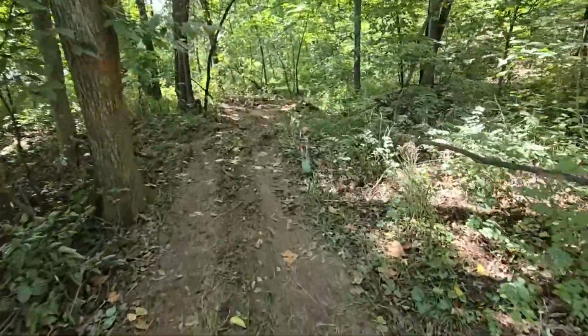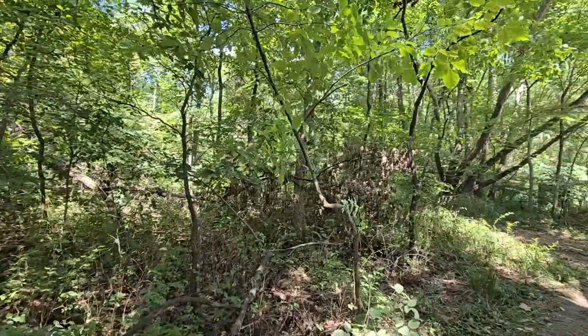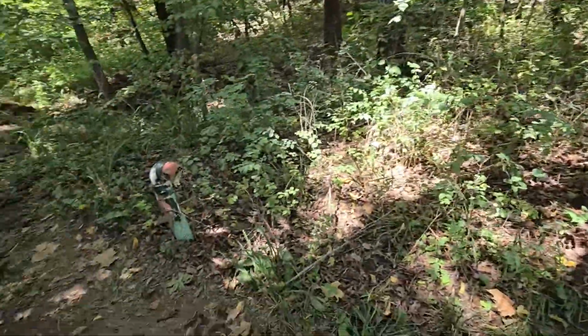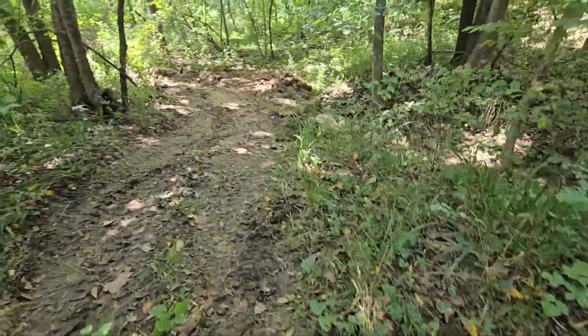I need to move or figure out what I can do with this. This is part of our septic line. Our house is about 200 yards that way. So I don't know what good this vent pipe's doing. I'm not really sure. Gotta look into that more.